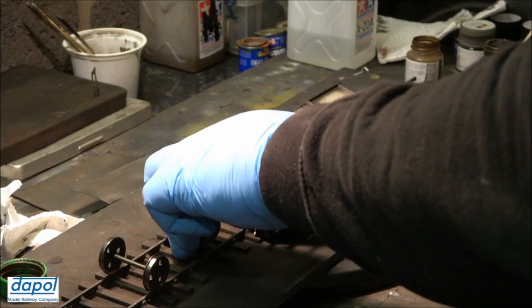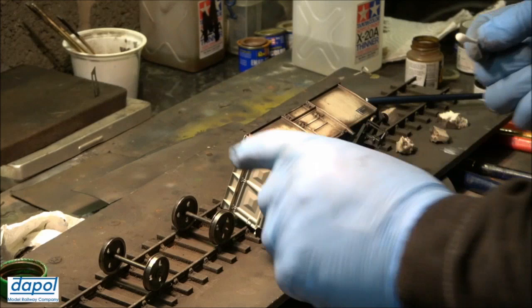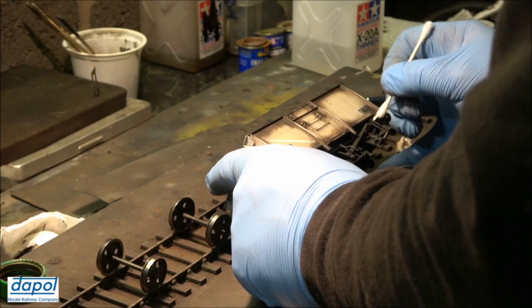Right, while we're waiting for those to dry, I just want to clean up a few areas on the frame. So an easy way of just cleaning some of the weathering that I've done on the brake handle, you get yourself a cotton bud, just wipe the excess thinners off. You don't want it too wet, and literally just stroke over it, the area where the shunter's hand would have been.